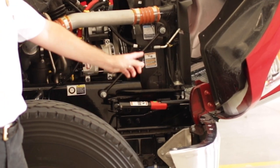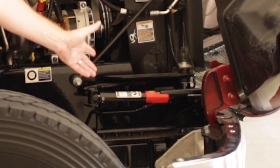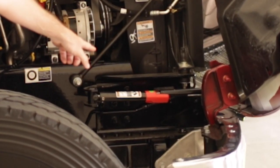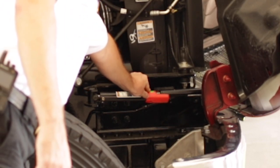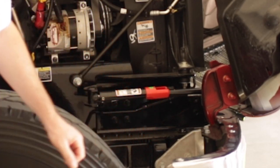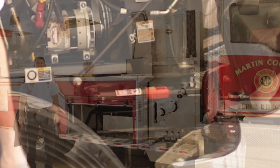One thing to note is to tilt the hood when you're done checking your fluids in the morning. It does have a lock located in red right here. When it's positioned down, it's locked. When you put it in line, it'll be able to close the hood.